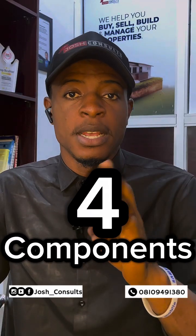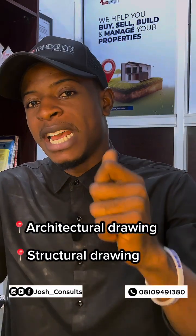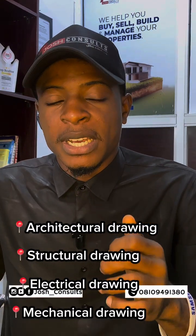There are a few components of a good architectural working drawing. So an architectural working drawing is supposed to have four vital things, which are a full architectural drawing, a full structural drawing, that's for any building that has an extra floor, an electrical drawing, and then a mechanical drawing. Now, the architectural drawing comprises a whole lot of other features like the floor plans, the site plan, the site location, the elevations, the sections, the door, windows, and the finishing schedule and all of that. So that is what makes up an architectural drawing.